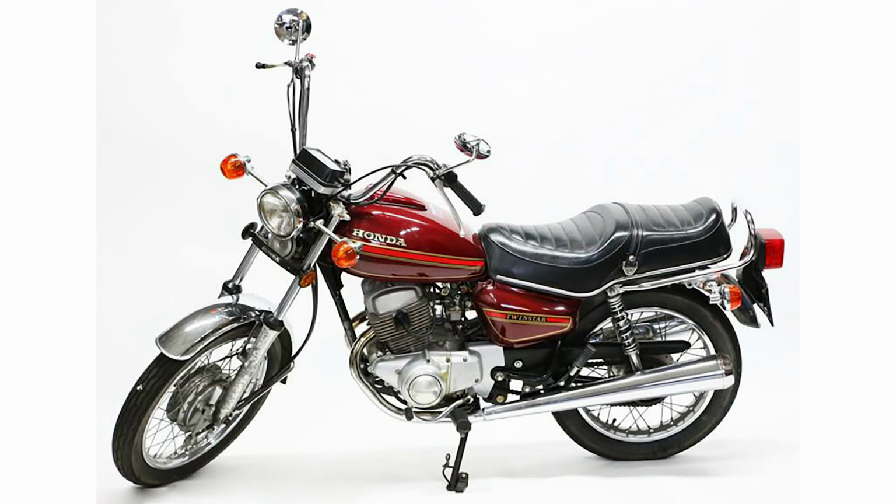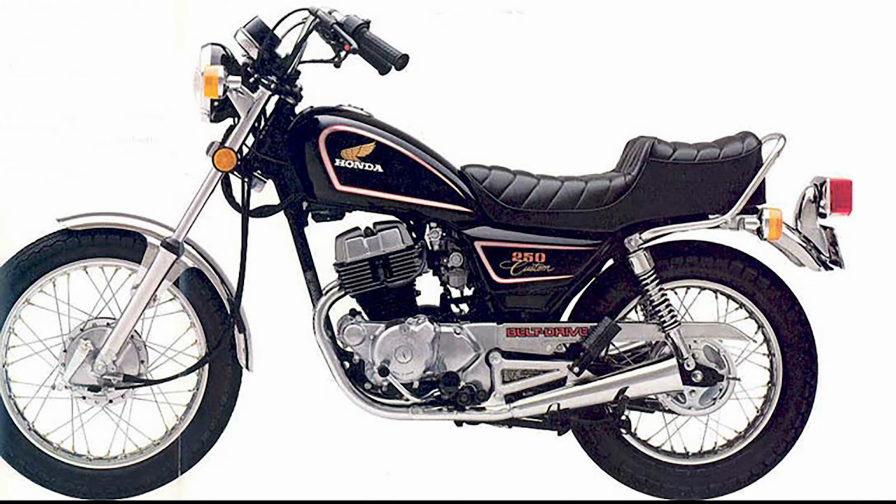This bike is part of the CMX series that Honda built, and that line can trace its roots all the way back to 1978. In 1978, you had the CM185 Twin Star. That bike was really what started the CMX line. That bike they made until 1982 when the CM250 Custom came out.